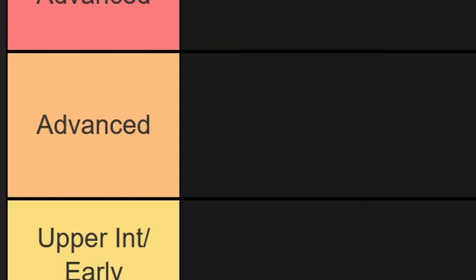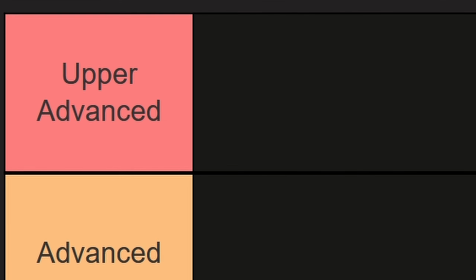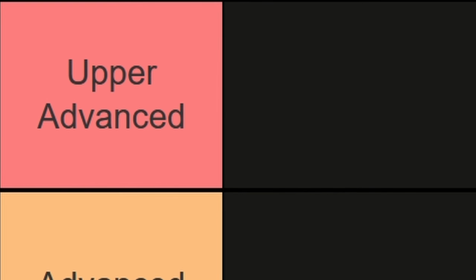And then just for fun, I included an upper advanced category because as we all know, there are some pieces that are advanced in concert repertoire, then there are the ones that are really, really advanced difficult pieces. The ones that keep you up at night.